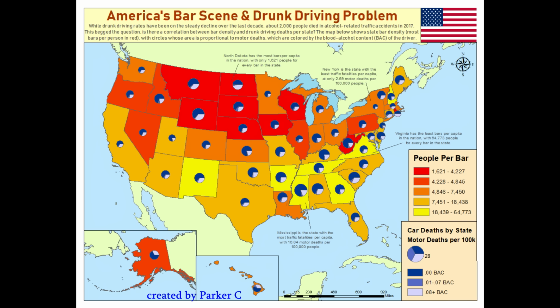And although this map looks very good and a lot of work went into it, you may have heard the phrase correlation does not mean causation. So this map is looking for correlation, and even if there is a strong correlation between the number of bars and the number of DUI accidents, it doesn't mean the number of bars is the reason for that.